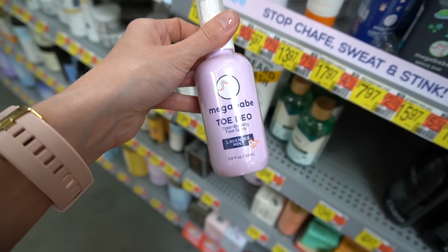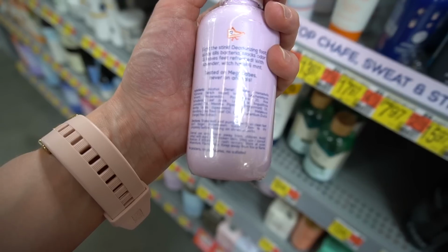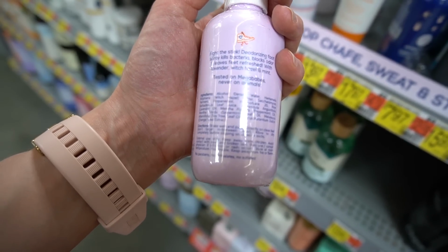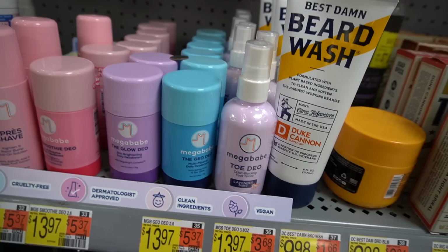They also have a Toe Deo odor blocking foot spray. This is kind of just, again, the peppermint leaf oil. Now, the tea tree leaf oil may actually help cut down on bacteria that break down sweat, as well as fungus. But I'm telling you, benzoyl peroxide acne wash works really well to cut down on foot odor.